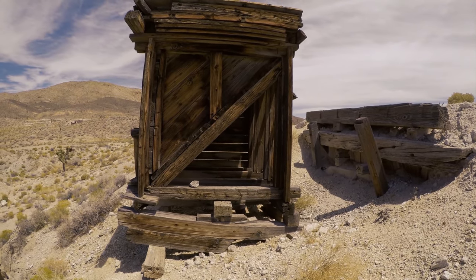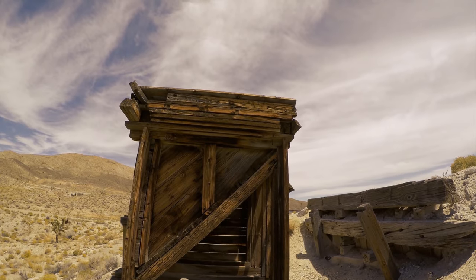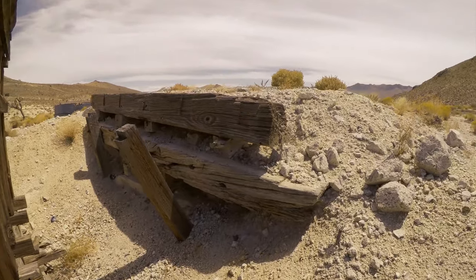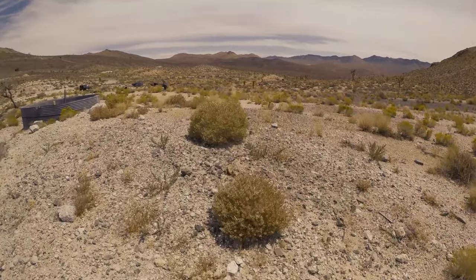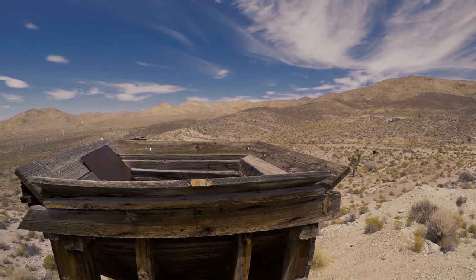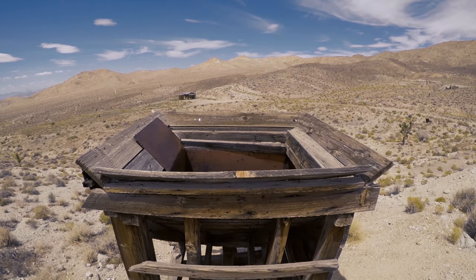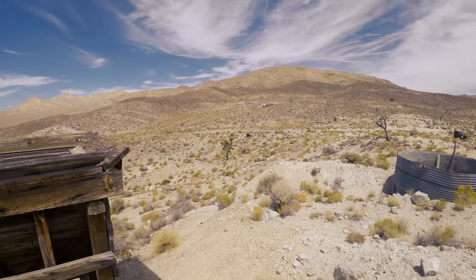Oh, just it's a mini little ore bin. Okay, and up top, they had a, kind of think of it like a loading dock, and a hopper. Yeah, they would load ore. What's this over here?